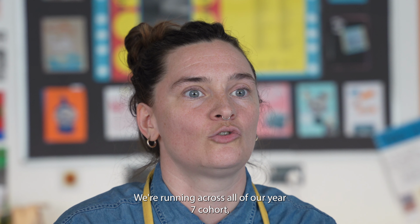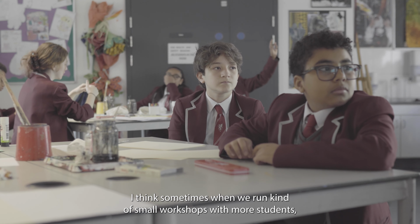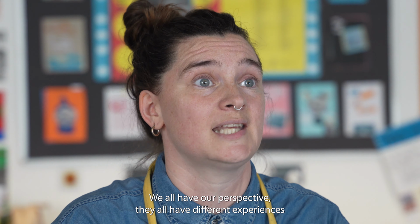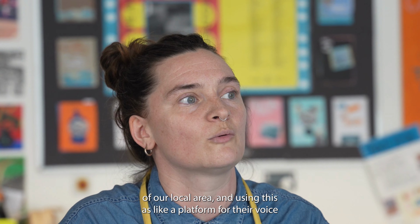So we're running it across all of our Year 7 cohort, and I think that's really important, that all of our young people have an opportunity to participate. Sometimes when we run small workshops with small groups of students, it feels like such a loss in so many ways, because all of our young people have something to say, they all have a perspective, they all have different experiences of our local area, and using this as a platform for their voice is really important.